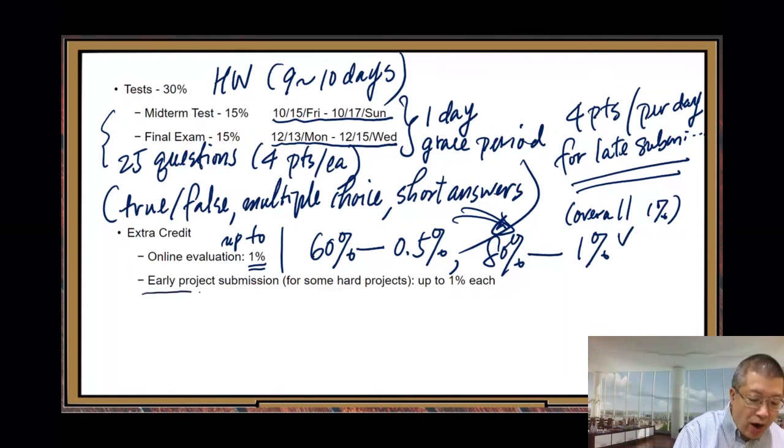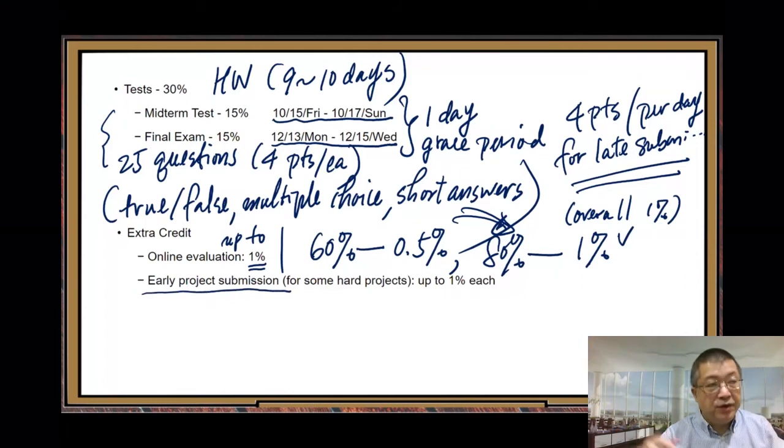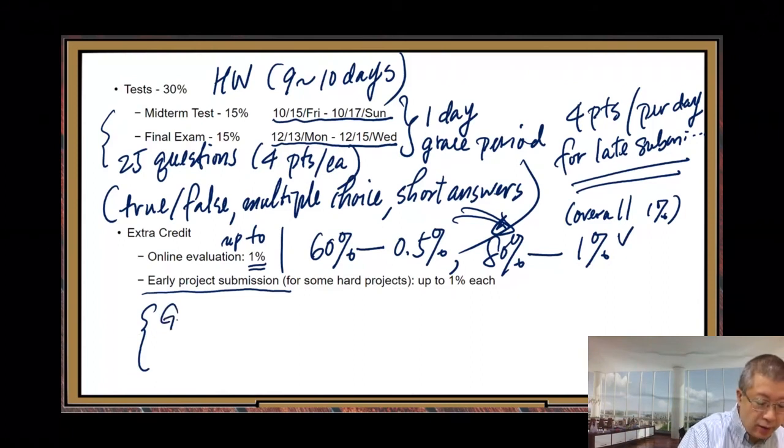Second, early project submission. I mentioned it in the first video. So here, let me give you more information for this part. Remember, I divide the total number of programming questions, between 6 and 10, into 3 groups. I plan to divide it into 3 groups: Group 1, Group 2, Group 3.